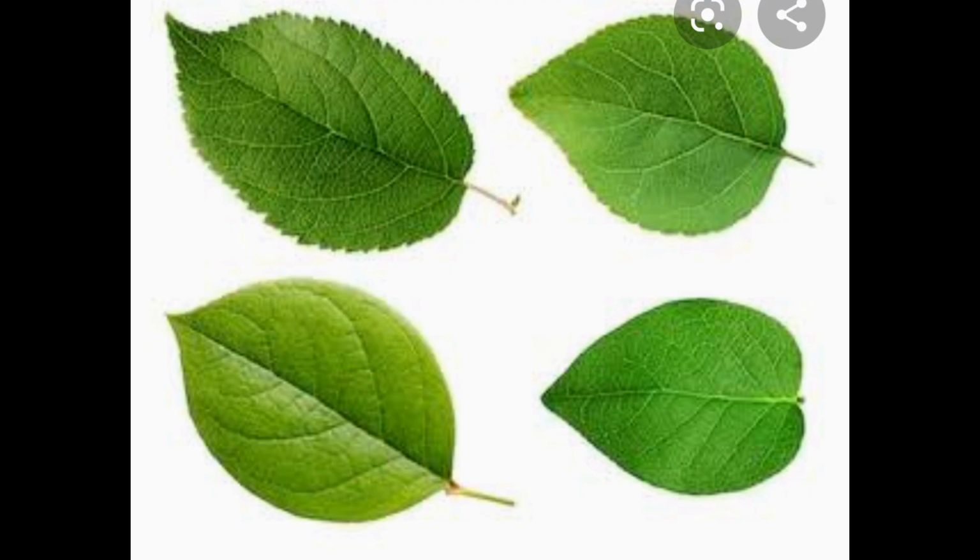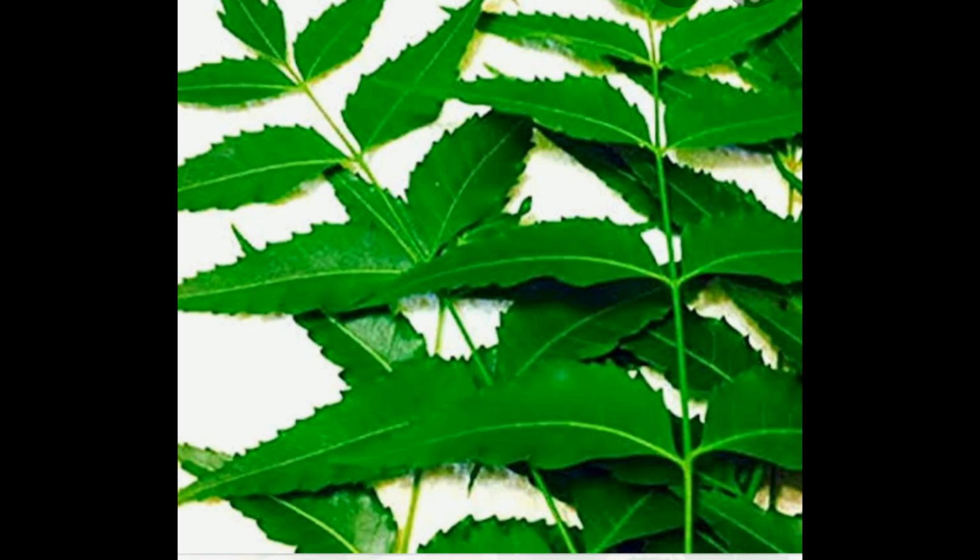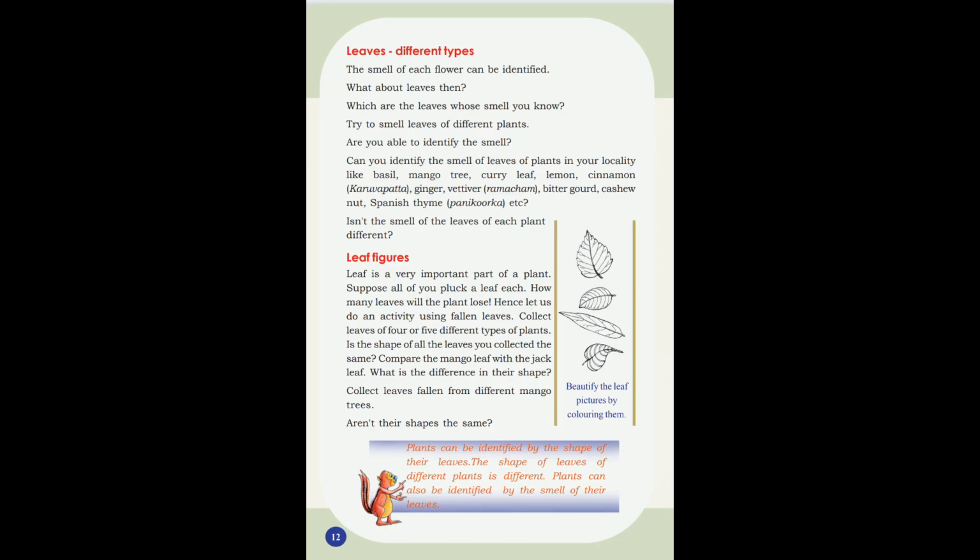Now we have the apple tree leaf. So this is the leaf of the apples. This is wide and small, right? Now we have the medicinal plant neem. Look at the leaf. It has small pointings at its end, right? So my dear students, you saw the examples Miss showed you? Isn't it so? Do they all have the same shape? No, it smells different also.